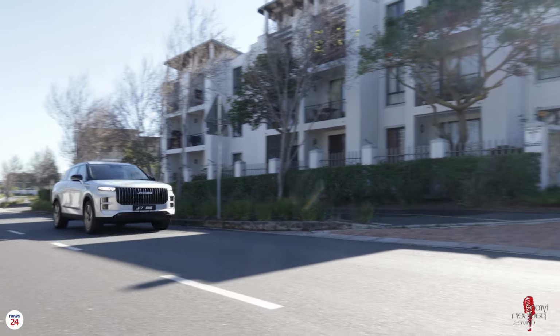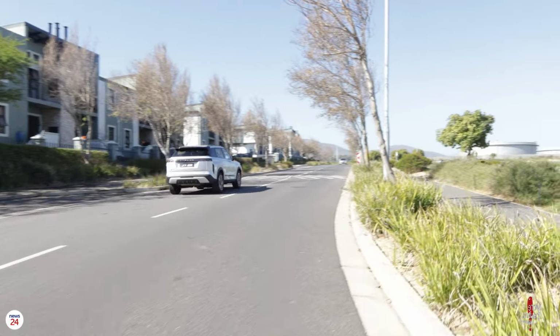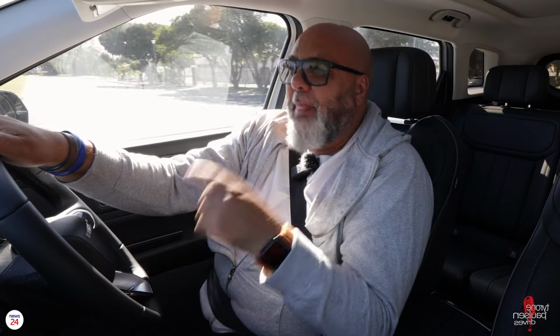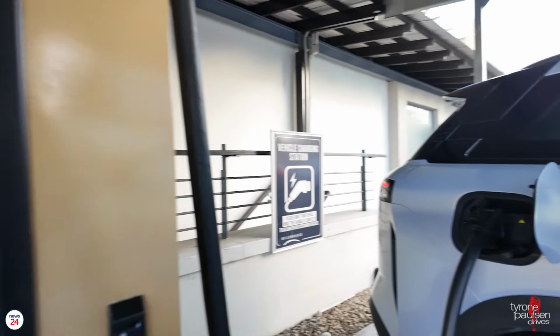Now, yes, you can drive this car in purely electric mode. Jaecoo claims that you should get about 80 kilometers on a full charge. I got about 65 kilometers out of it, which is close enough to their figure. And you can charge the car at home with an AC charger, or you can just go to a DC fast charger if you want to be kind of fancy.